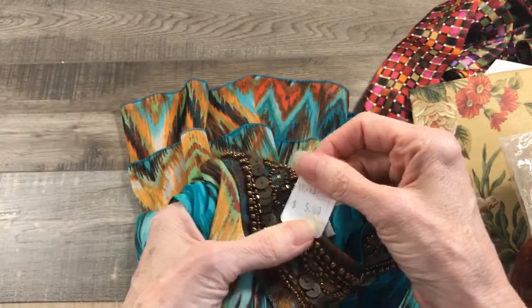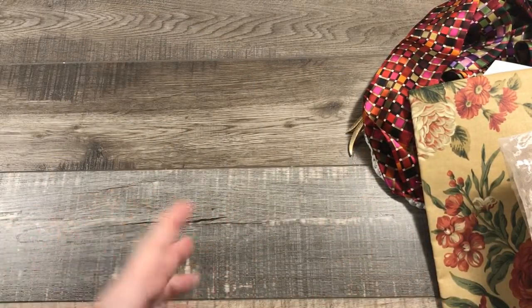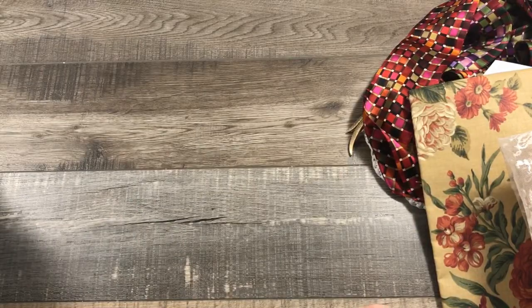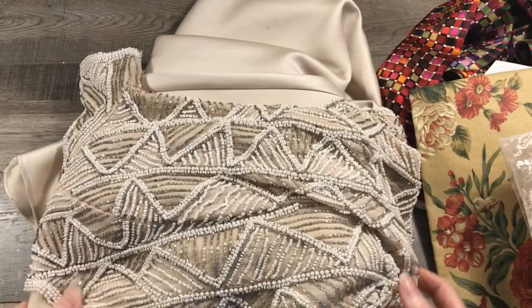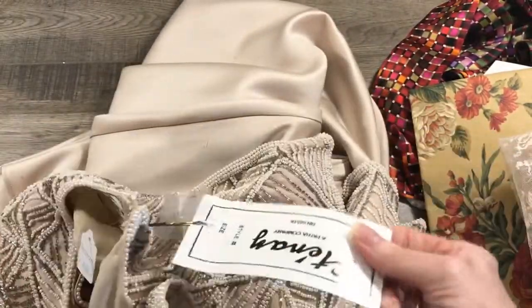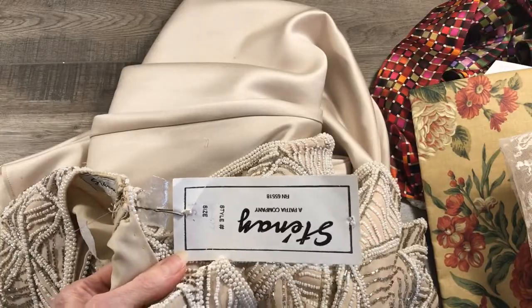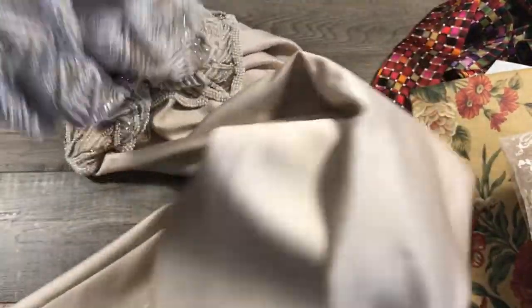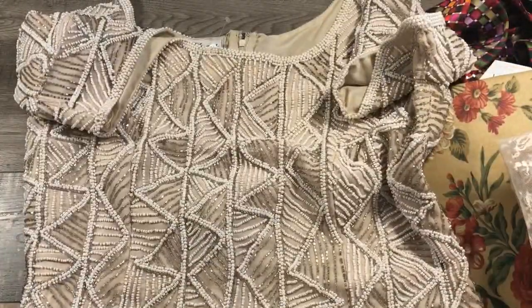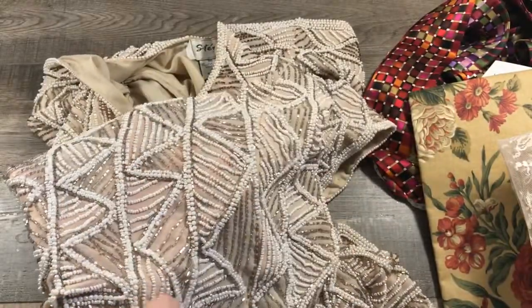Oh, and this was $5, half off, $2.50. I don't think you could even just buy the trim or the applique for that. And last but definitely not least, another gown. Oh, this is fabulous. It still had the new tag on it. So, I don't know. I don't understand, but that's okay. It is full length, and it's a soft champagne color satin, but look at this beading. Can you imagine that on some journal pages?